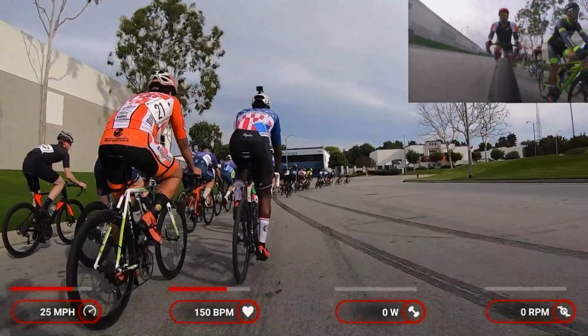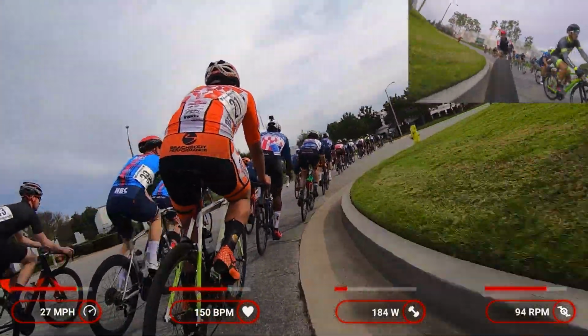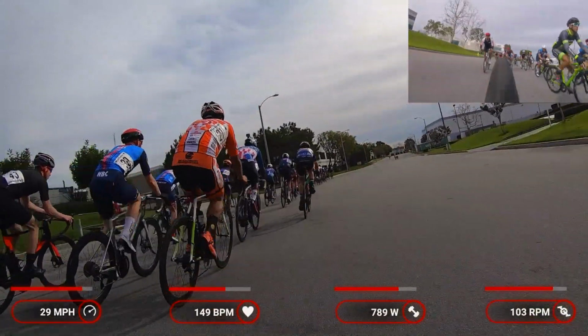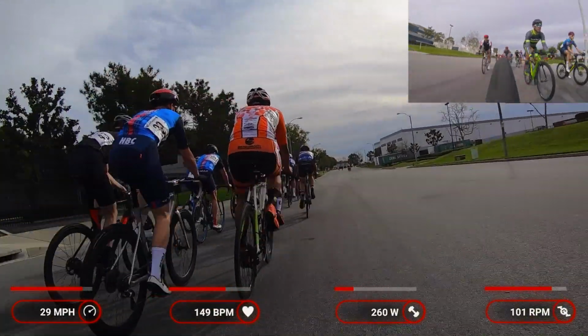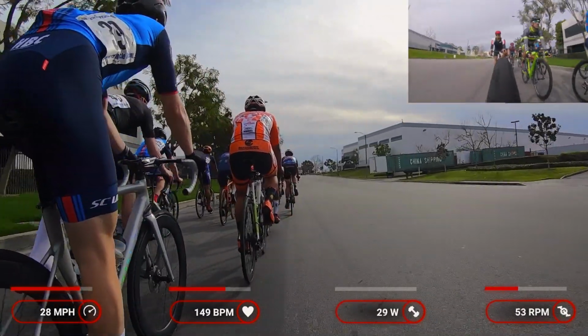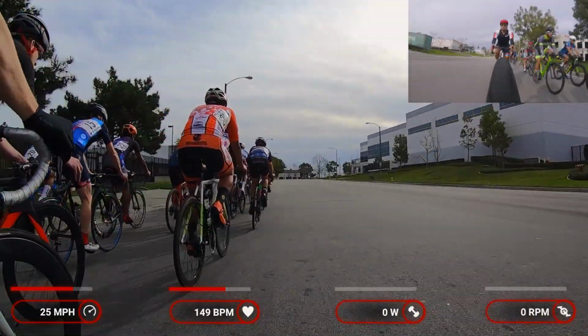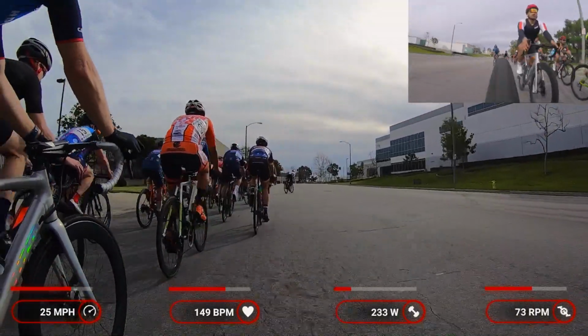So here, Kyle, he's already got one race in his legs. So this is race number 2 of the day. And right off the bat, what we see here in this race, as of course with any crit, there's a massive attack that's going to happen super quickly. And the key is when you start crits, you don't want to go with the first attack usually.